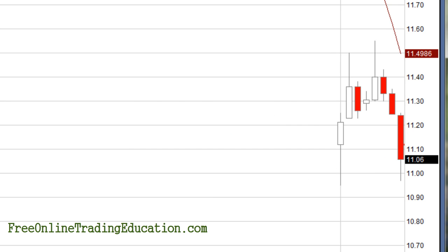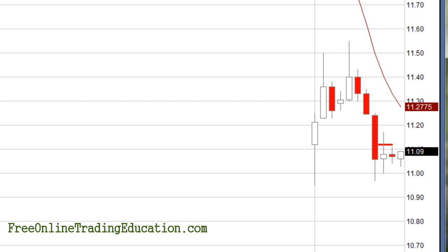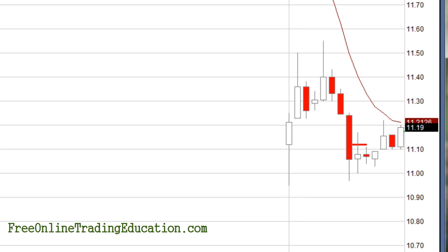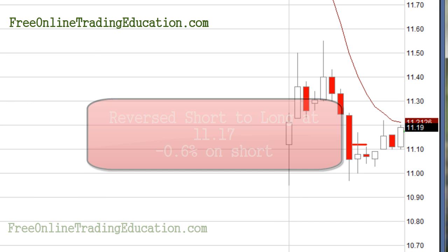Okay, let's see what happened after that. See this $11, it came down, and this could be possible support here. It's a third time, and then it started to kick up. All of my indicators were starting to turn up as well, and the market was heading up. I reversed my position right here at 1117, from short to long. So now I'm long at 1117, and I was at minus 0.6% on the short. Let's see what happened after that.